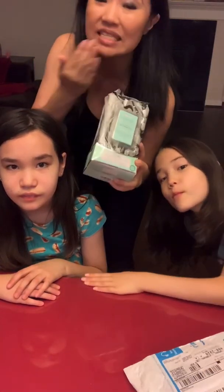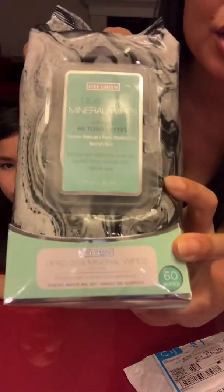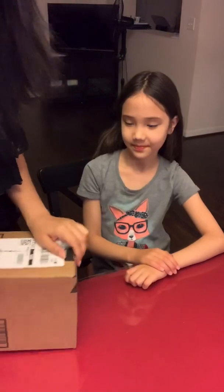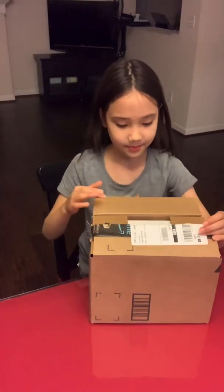But these are my absolute favorite and they take just about everything off. Love these. Again, these are Live Green Dead Sea Mineral Wipes. Jackie, you want to do this one? Yeah. Check it out. Okay, open it.